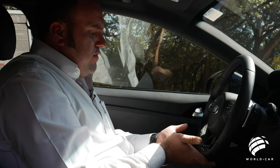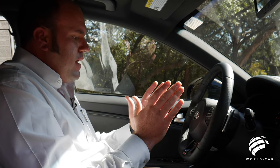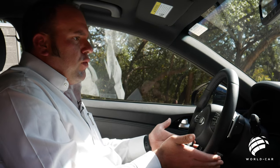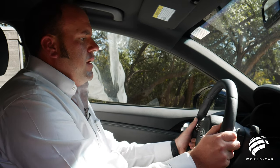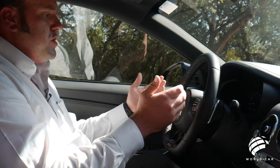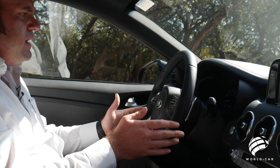But also notice this flat bottom. That's something that you see in Formula One cars, Ferraris, Lamborghinis, and not only does it add to the appeal and the sportiness of the vehicle, but if you're a larger guy like myself too, it adds a little bit more room as far as getting in and out. Now the steering wheel is tilt and telescopic, so remember, you want to keep yourself comfortable in relation to the pedals so you can adjust the steering wheel in or out compared to wherever your most comfortable seating position would be.